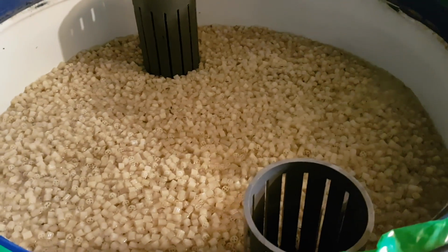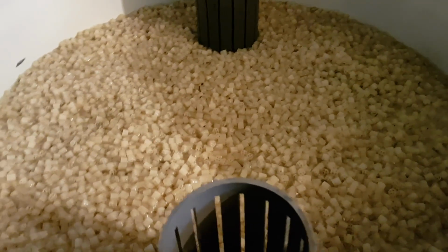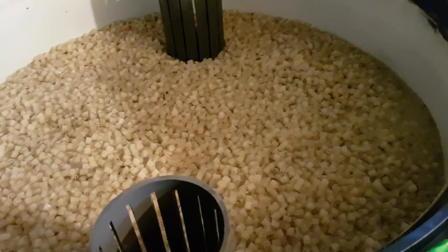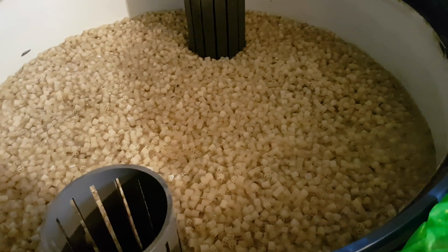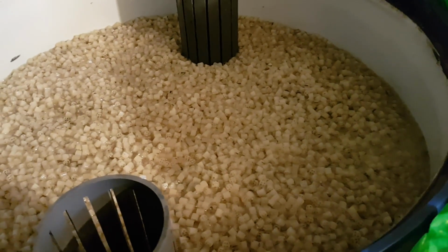So that's just been cleaned and all disturbed. What I'm going to do over the next week, just before they're due to be cleaned again, is a little experiment, just to show you that this media is settling all the time. It doesn't just sit as it is now. That will slowly settle over the next week, ready for the next cleaning out. But we'll do a little experiment and I'll show you what I mean.